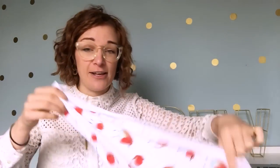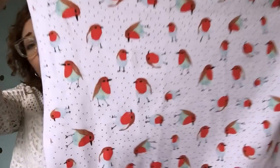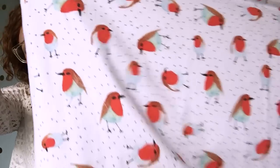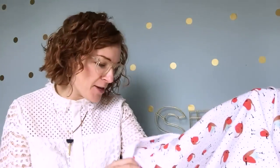My next one, which I just fell in love with, is this cotton spandex jersey. It's definitely lighter weight, it's got a bit more drape, but look at the print. So cute, little robins. I really loved this. I thought this would be fantastic in something.